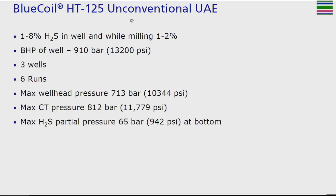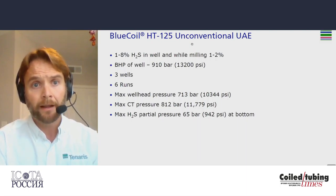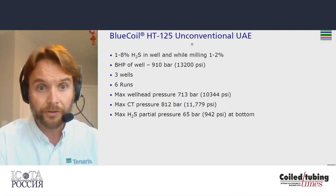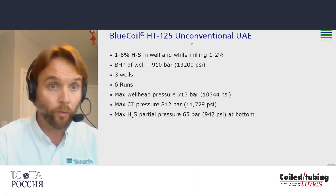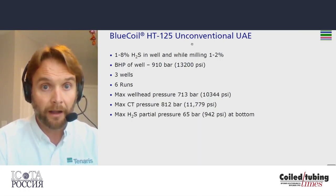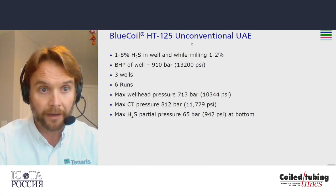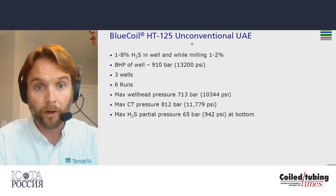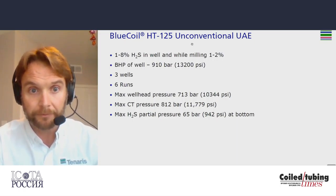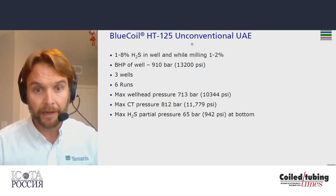We also have another example of a blue coil. In this case, it is an HT125 used in the Middle East. Also with H2S, this string is still being used. The wells in which the string was used had between 1 and 8% of H2S. The bottom hole pressure was around 910 bars or 13,000 PSI. They did 6 different runs so far with a maximum wellhead pressure of 713 bars or 10,000 PSI. And the pipe is performing without any issues.